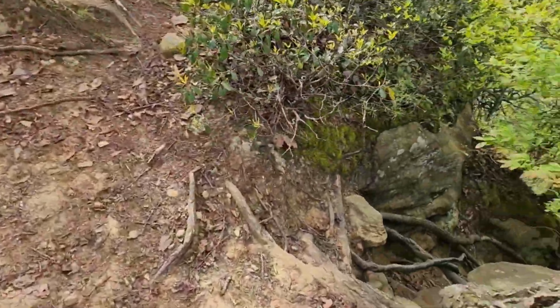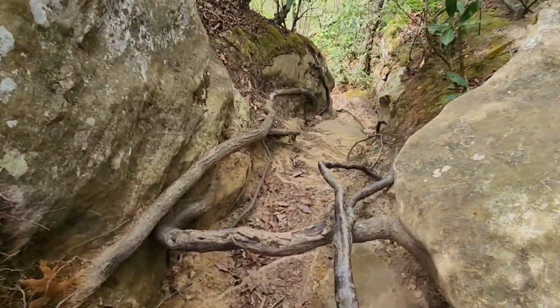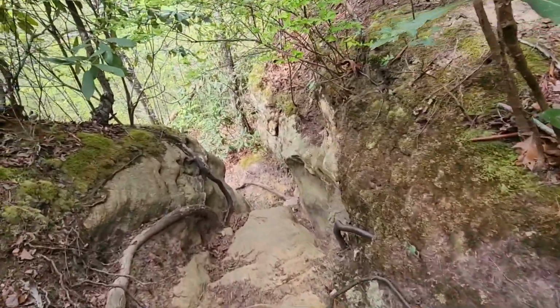There's a decent little tree root scramble down right here. Not bad though. We're gonna take this way back down to Double Arch, and then hike back out to Tunnel Ridge Road from there.